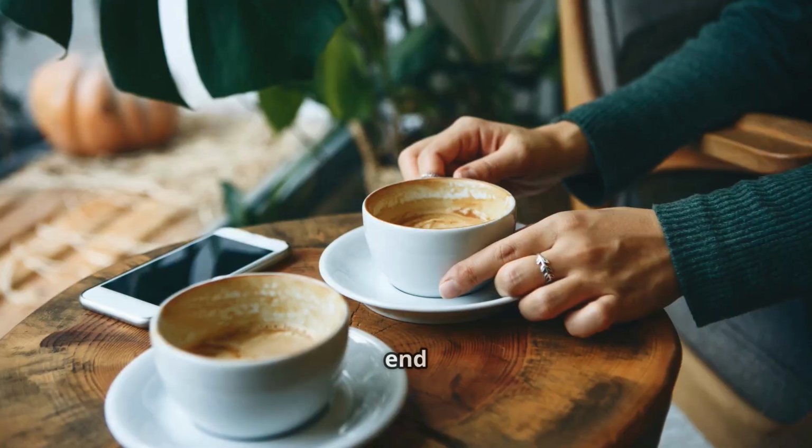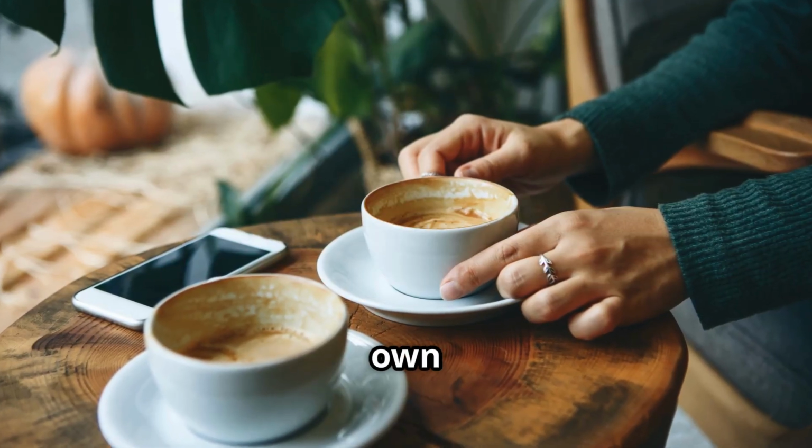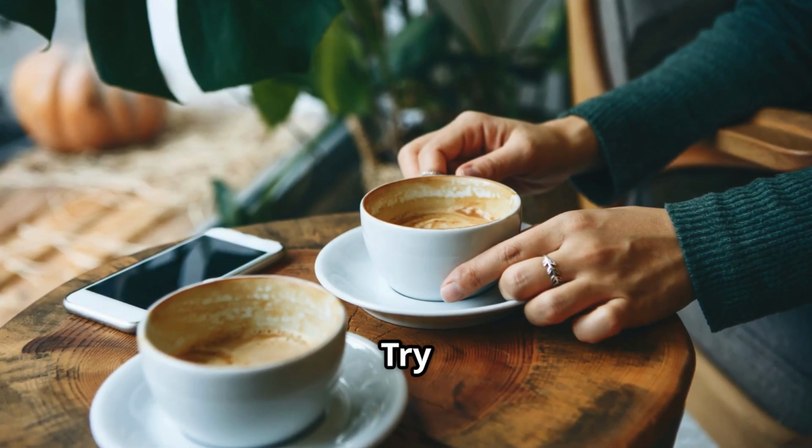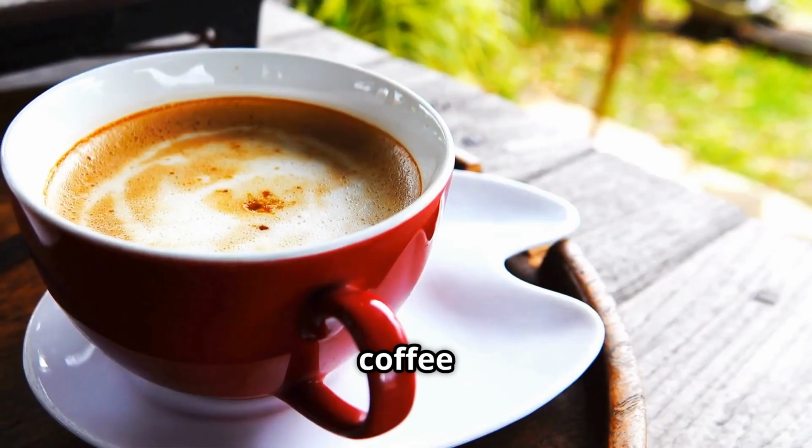At the end of the day, both of these drinks have their own unique charm, and the best way to find out which one you like best? Try them both. What's your go-to coffee order?